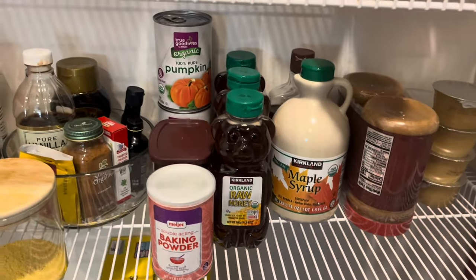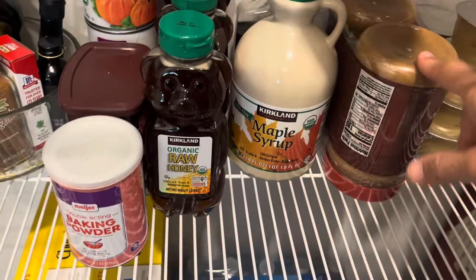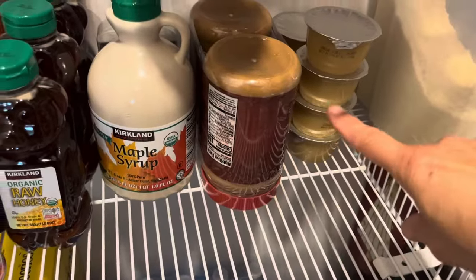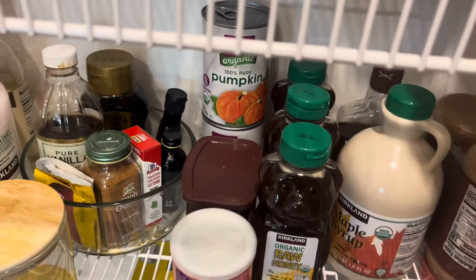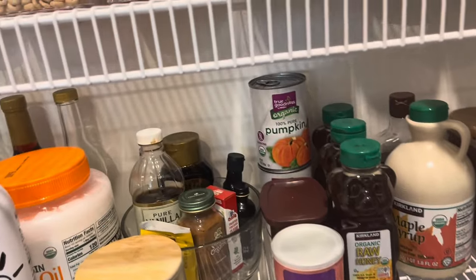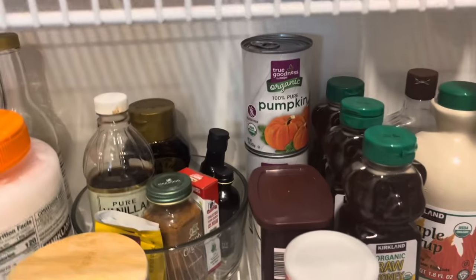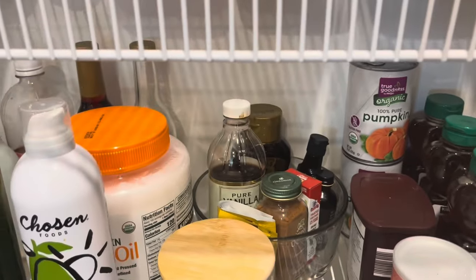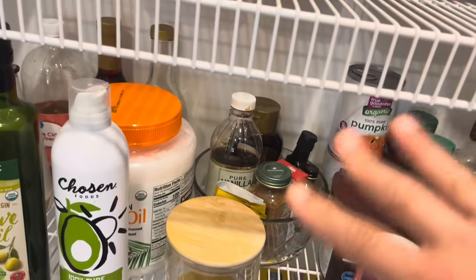Maple syrup, you can't beat at Costco. But yeah, these are like my sweet things. Peanut butter, applesauce I use for baking or snacking. We've got some agave back there. We've got some raw honey, again, from Costco. Super cheap. I have some additional cocoa powder back there, some pumpkin puree, and my vanilla, cinnamon, and that kind of thing. I grouped that all together.